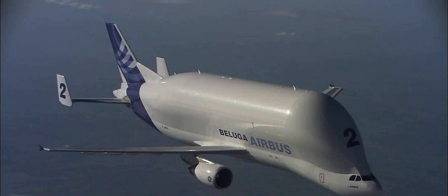But the Beluga XL has been designed for a single purpose, to carry big components of some planes as effectively as possible. So while the distributed pattern for plane manufacture remains in favor, these big beasts of the skies are likely to stay operational for many years to come.